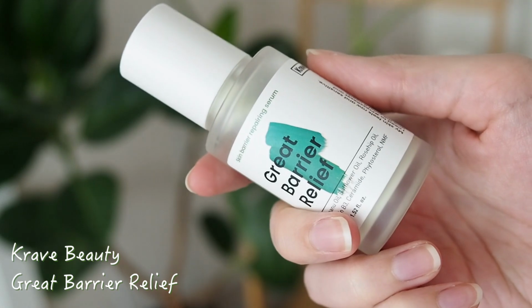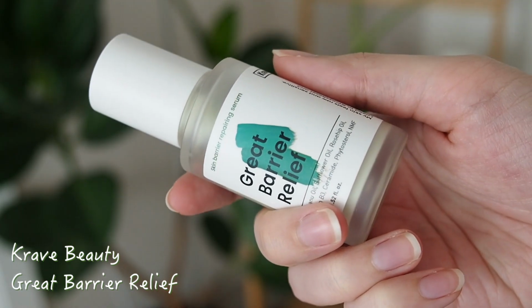Next, we have, this is a serum, I would say, the Great Barrier Relief. This is by Krave Beauty as well. I have gone through so many of these bottles as well. These two, Tiny and I use so much of these. I cannot upsell this enough. Since it came out, I have used it nearly every day.